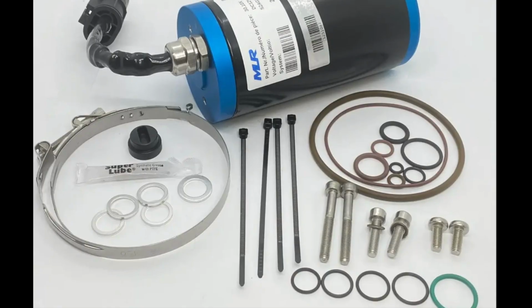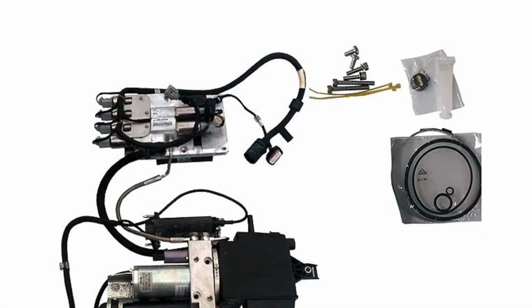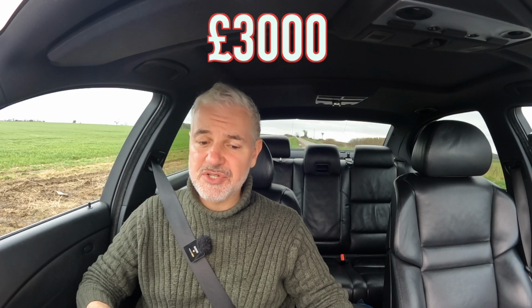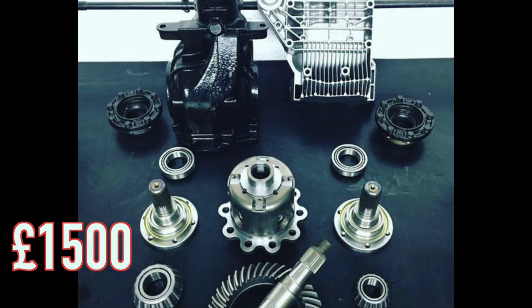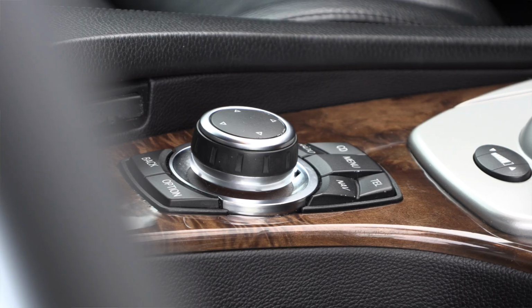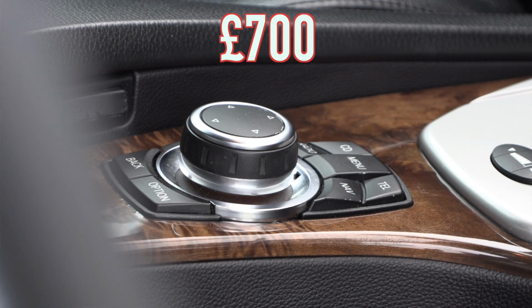The SMG pumps tend to fail. If you just replace the motor, then it's £400 for a new upgraded unit, plus the labour to fit it. If you were to buy the whole SMG unit, as BMW wants you to do, then it would be £3,000, which is quite a lot. The differentials can go, although that's not quite as common, and that would be £1,500 for a reconditioned unit. Lastly, the electrics on these can be a bit of an issue, and the hard drive tends to go on that, and that would be £700 for an exchange unit.